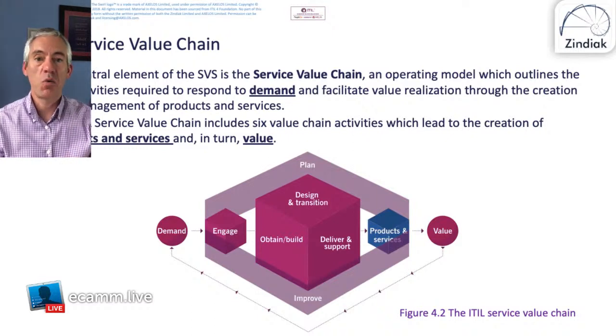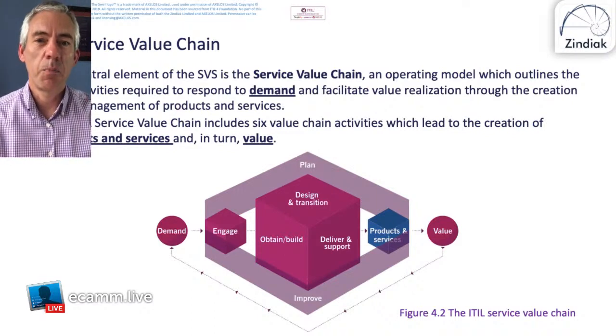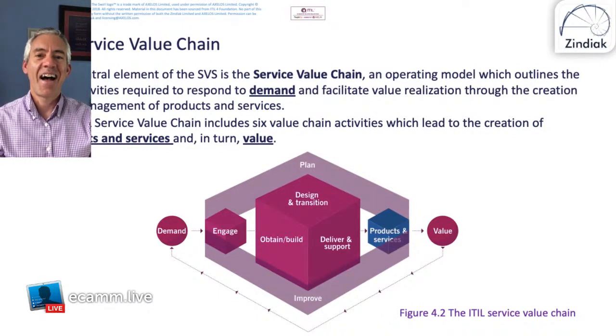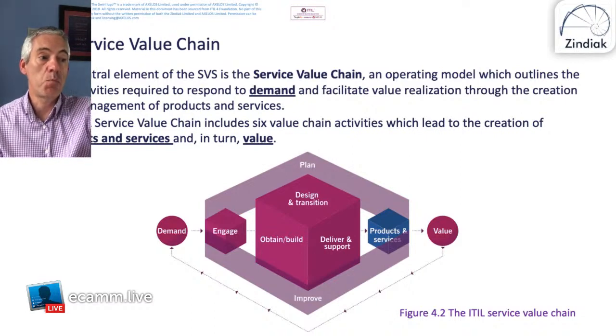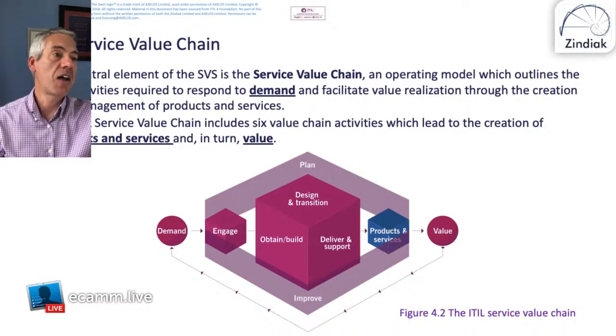Plan is fairly straightforward. We plan. In the army, these kind of have the 5 P's. Proper planning prevents poor performance. I think maybe they add an extra P in there somewhere as well, which I won't say online. But yeah, we want to make sure we've got a plan to follow. Again, improve is in there. I said improve is in everywhere. I won't go over that again.